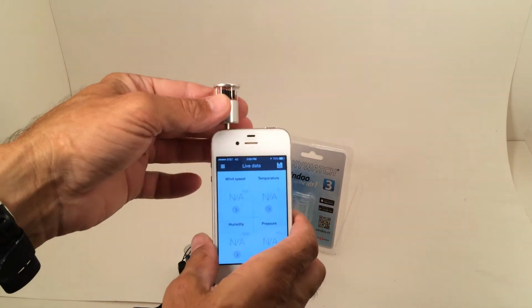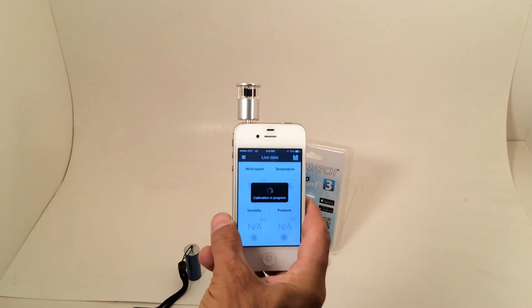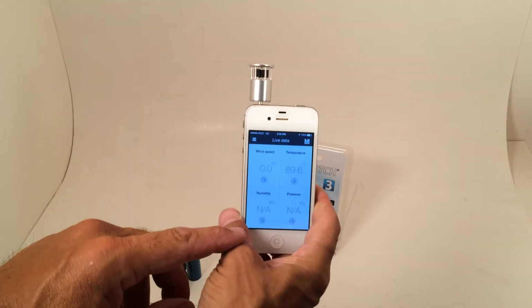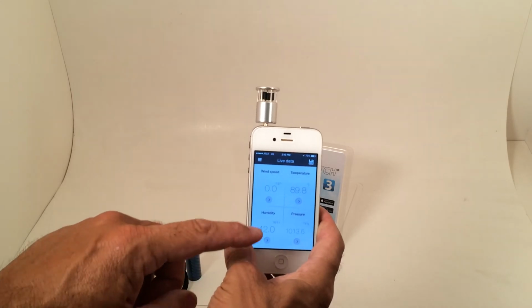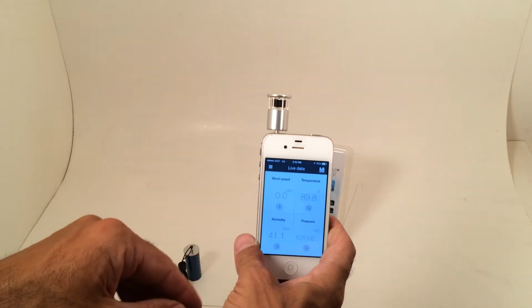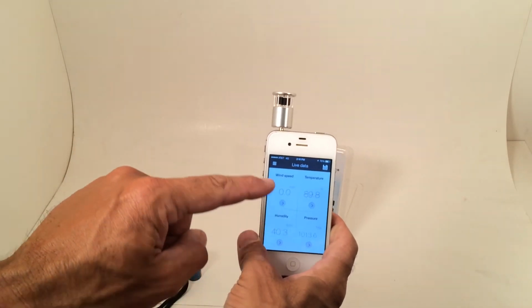Here we have the app opened up, and once it calibrates and gets the system, it will give you all of its measurements. You can download this free app for any of the Android and the Apple software. You can see all the measurements here. This can also be logged on a map wherever you are, saved, shared, or whatever you'd like to do. All the different settings in here.